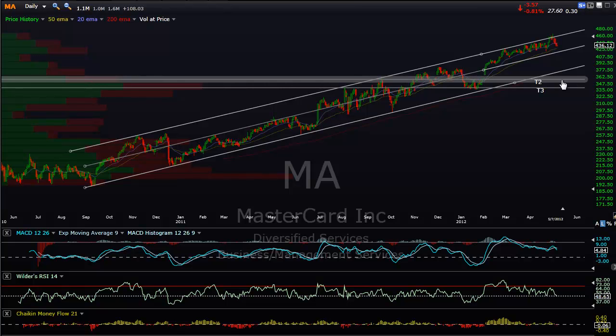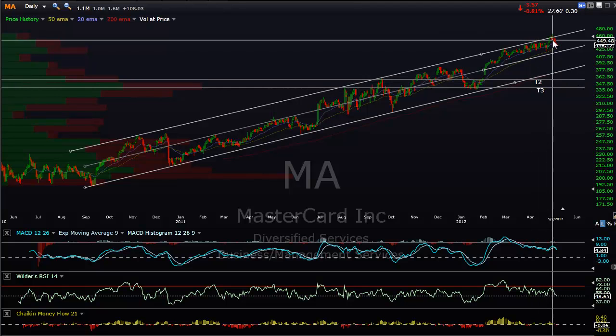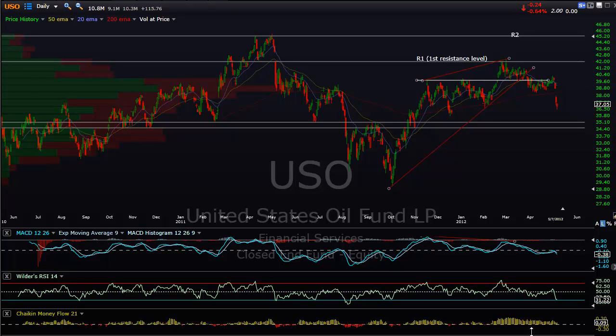Maybe at this point, trail your stops down a little bit, give it some room, but I don't expect it to make another run to the top of the channel. And if it does, I would say an ideal stop would be, call it over the 450 area.